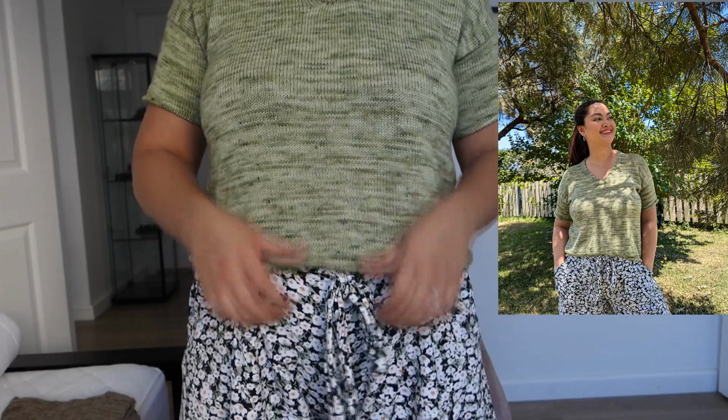So it is an I-cord bind-off, so there's absolutely 0% chance that I will undo that. However, the next time I knit this pattern, because I think I will, I really like wearing it, I will definitely knit it to length.